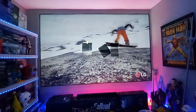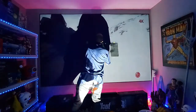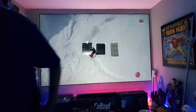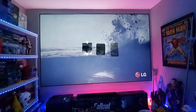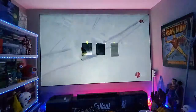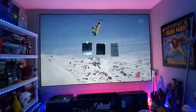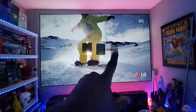Going off again. Gotta go get that. Missed some of that. Sorry about that. Let's go back. Look at the white levels on our screen paint versus black paint. There you go, black paint.